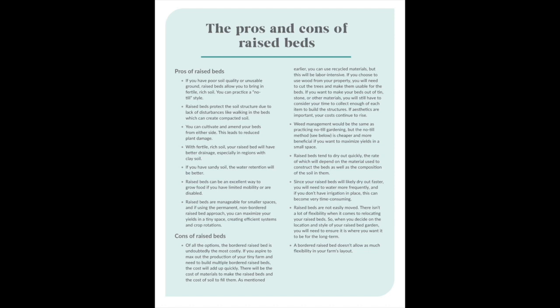Raised beds protect the soil structure due to lack of disturbances like walking in the beds, which can create that compacted soil. You can cultivate and amend your beds from either side. This leads to reduced plant damage. And with fertile, rich soil, your raised beds will have better drainage, especially in regions where you have clay soil. If you have sandy soil, the water retention will be better. And raised beds can be an excellent way to grow food if you have limited mobility or you are disabled.